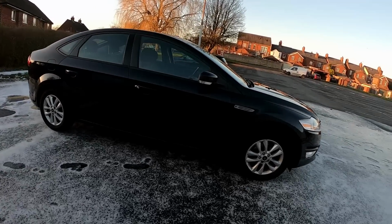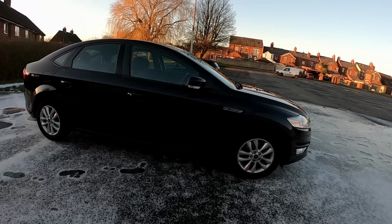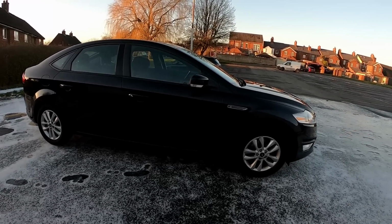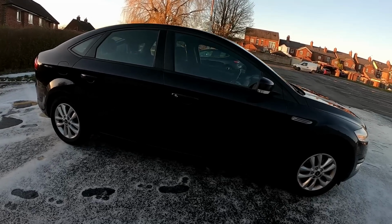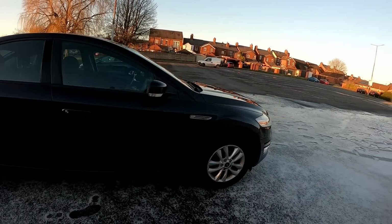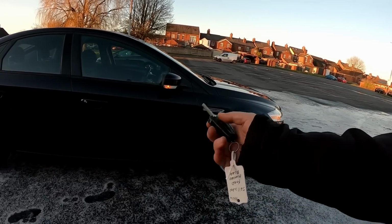It's my own fault. I should have looked whilst I was bidding and popped my head on the other side and seen it, or just researched beforehand. Just spare the moment, put your hand up. I bought the car and you have to take the rough with the smooth. So at the end of the day, that's all down to me, my error. But let's press on anyway. We've got a key here, all working on the remote.